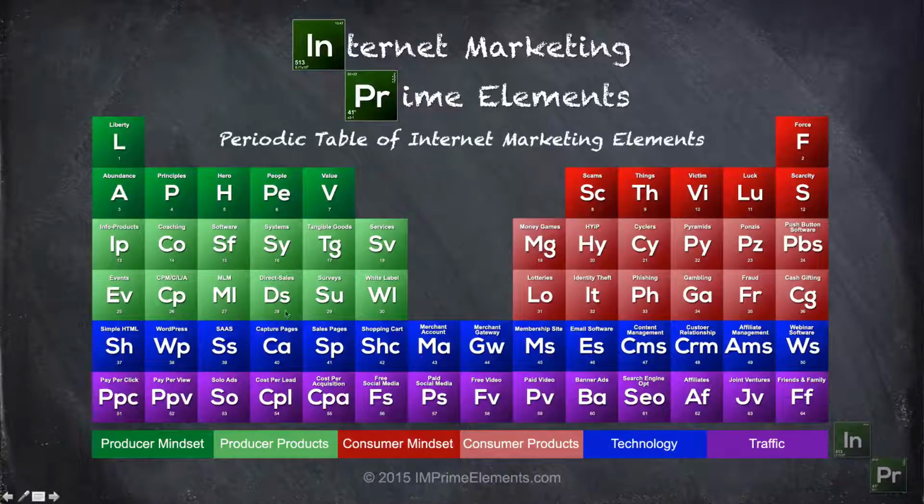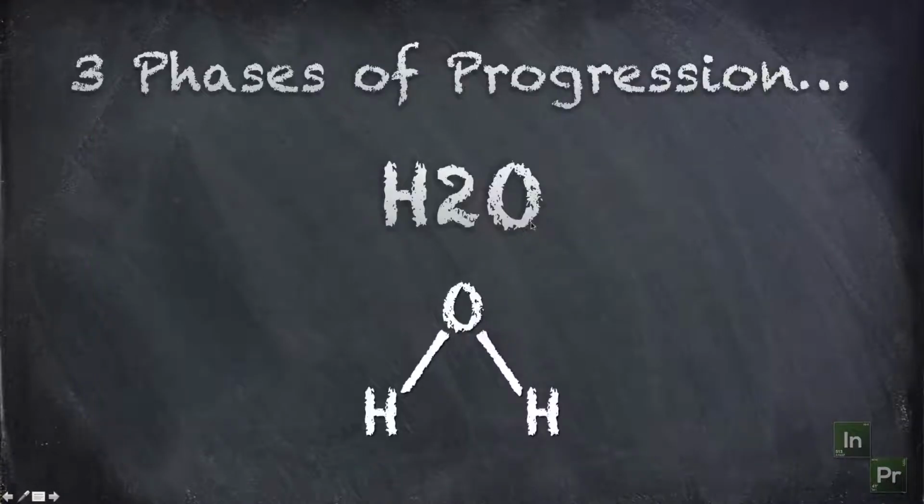Then down here, this other green stuff is kind of what I would consider producer level products, very high value things that you can sell, versus the consumer stuff, the Ponzi schemes, the pyramid schemes, the high yield investment programs or money games, whether you're doing the lottery or online gambling or just flat out frauding people. There's the two sides of the products as well. So the three phases of progression is the next part. So we just went through the two paradigms. You have to make a choice. Whether you want to be a producer, or you're going to be a consumer.